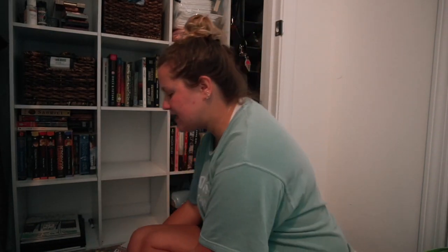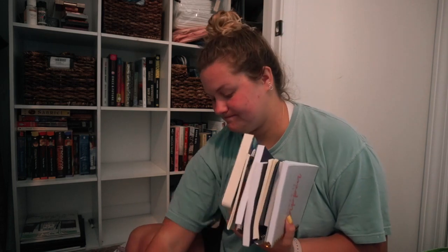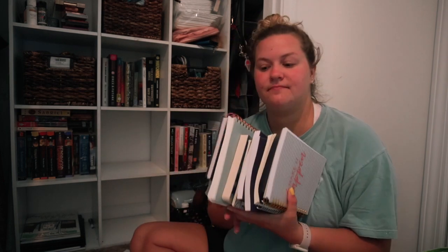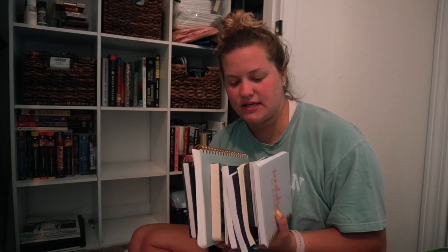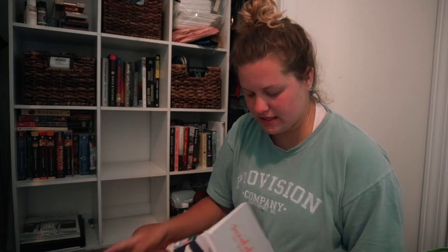For myself is that I have a ton of journals. Not done yet. And this is just some of them. I have more elsewhere downstairs in my house. And I have written on like one or two pages of all of them, but never continued them. Some of them have not been written in. Let's see, these two have not been written in, and this one has not been written in. All the others have been written in, and I just never finished them.